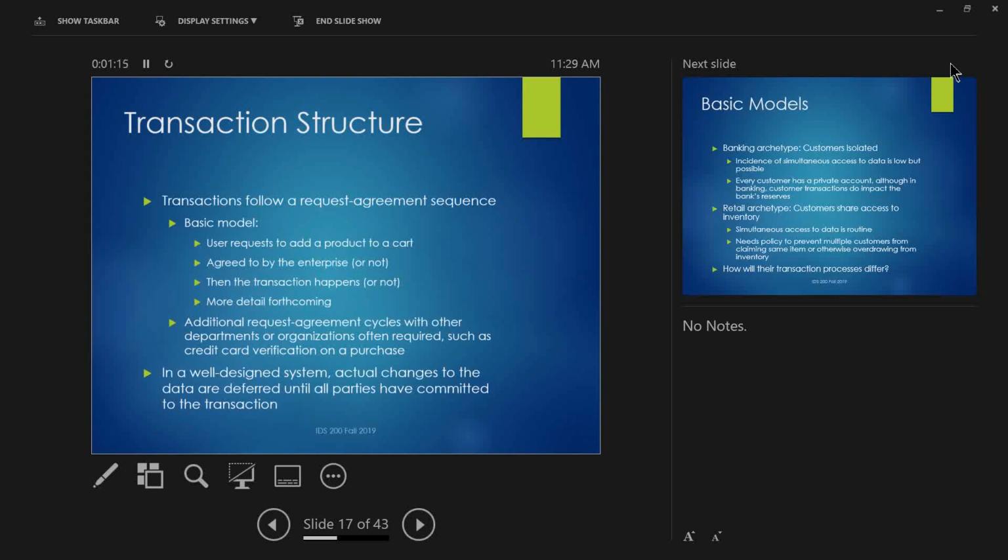Now, in a well-designed system, any final changes to the data get deferred until everybody involved has agreed to the transaction, right? Because what you don't want to do is have to go back and reverse something that's already done. So essentially, you write down a bunch of changes on paper, and once everybody has agreed, yeah, this is what we're going to do, all the systems involved with that step in the transaction, then you make the changes to the database.